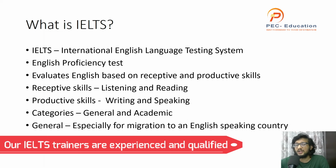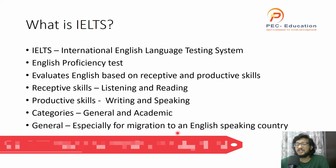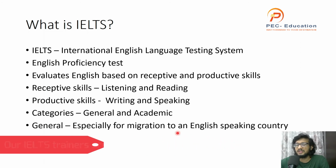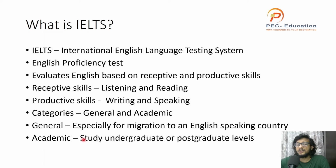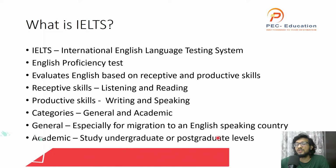When you are planning for migration to an English speaking country, or immigrating to an English speaking country, you usually sit for the general examination. And for academic, you sit for the academic examination when you are going for study purposes, basically to study at undergraduate or postgraduate levels.